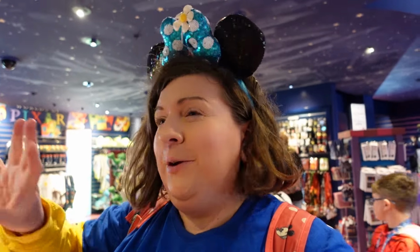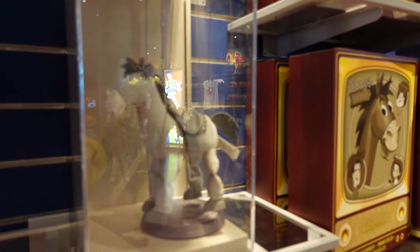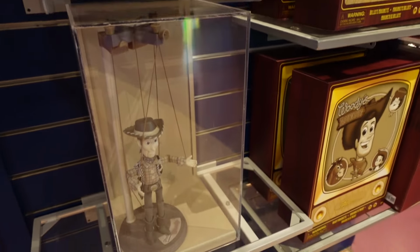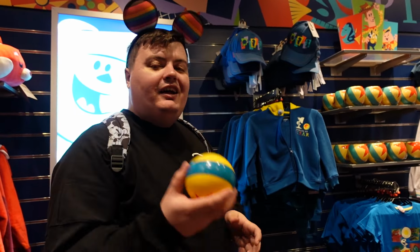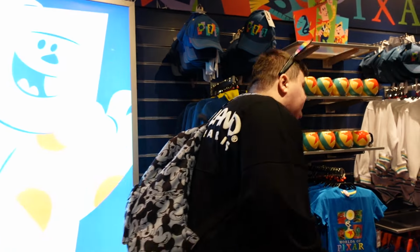So we have popped into the shop next to Buzz Lightyear, and they have loads of cool Pixar stuff, and I found these really amazing marionettes, which are like collectible items, and they're so cool. Look, so ball! I love the Pixar ball. Yeah! I always think I should get it, and then I never do. Oh, but no. You're like, maybe, maybe not.